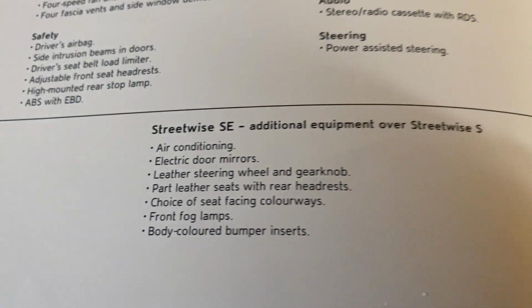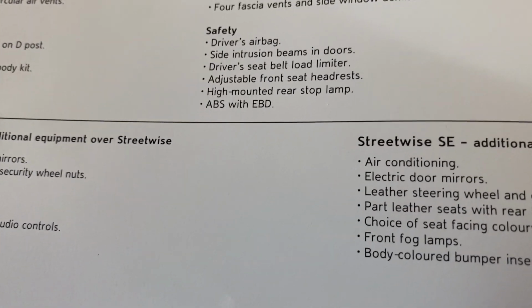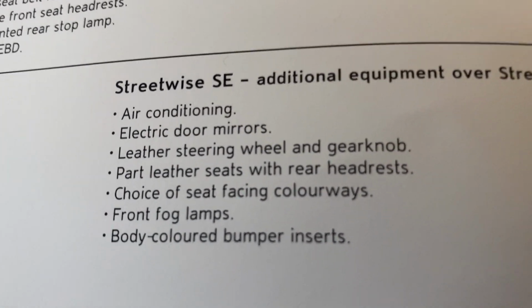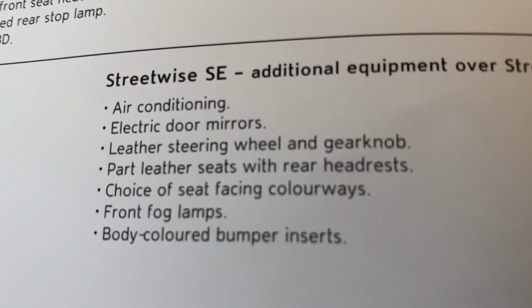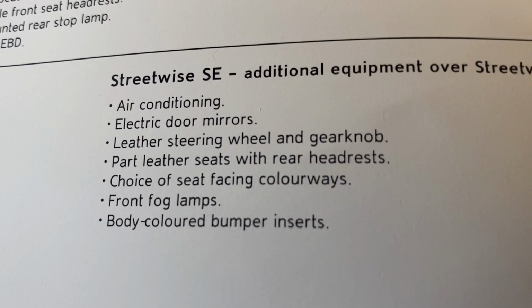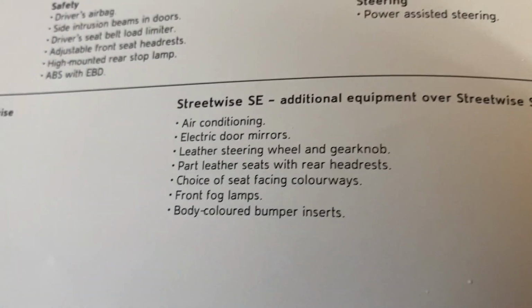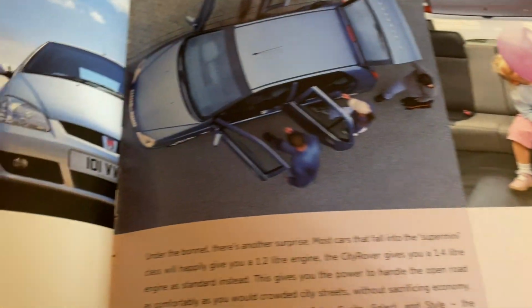But Mustard said that Barney had air conditioning at some point, and a bit of it was ripped out and the button was removed, and that's confirmed here, because Barney is an SE and air conditioning was standard. He's got everything else. He's got the electric door mirrors, he's got the leather wheel and knob, he's got the part leather seats, he's got the front fogs, he's got the body colour, but the aircon is no longer there. I wonder what would be involved in refitting it. Probably more than is worthwhile.